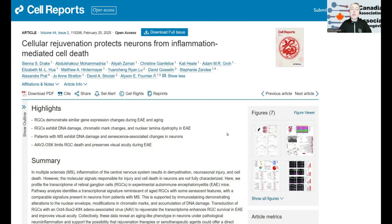In this study from the lab of Alison Fournier of McGill University, they used a mouse model of multiple sclerosis called experimental autoimmune encephalomyelitis to see if retinal ganglion cells, which are the neuronal cells which transmit the visual information from the eye to the brain, show some of the hallmarks of aging and senescence, and if they were rejuvenated via cellular reprogramming, whether that would improve symptoms of the disease. So let's dive into the results.